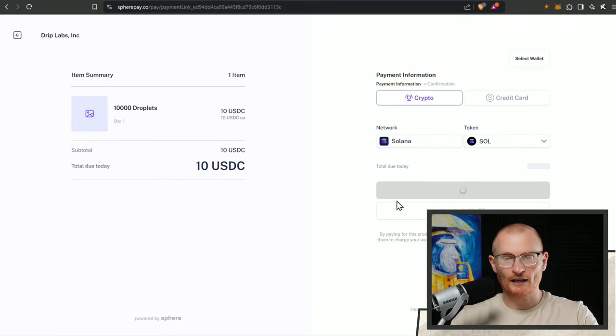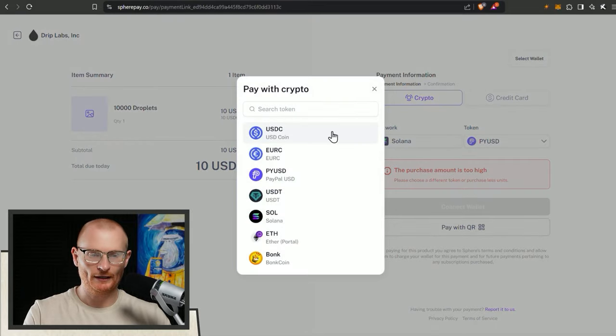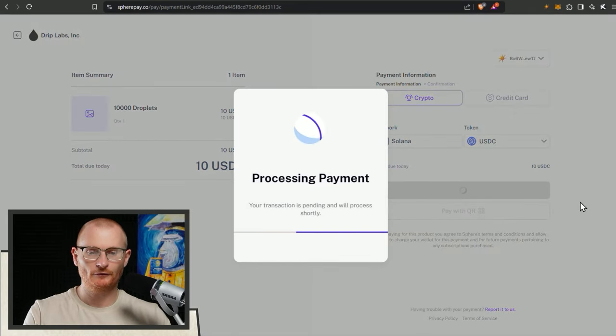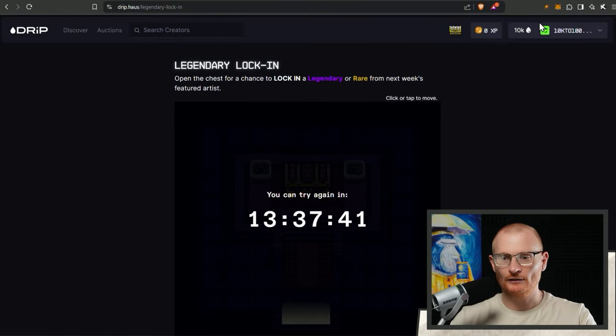Go to Sphere here. We'll take some PYUSD and $10.50, and we'll get $10.41. Then we'll go back here, USDC, connect the wallet, Solflare, connect, pay, approve. We're good. We should be redirected in a second back to Drip. Connect here. You can share if you like, but probably nothing too special. And now what we want to do is grow our XP.